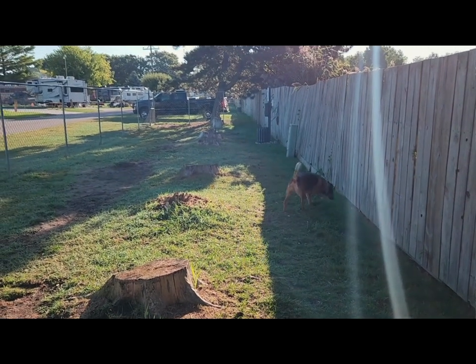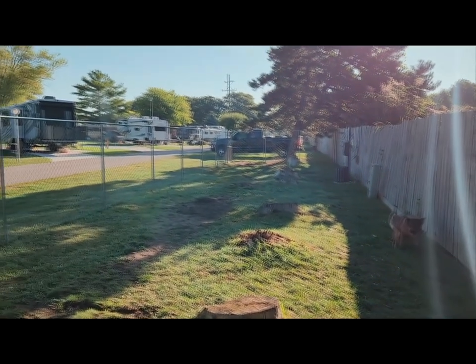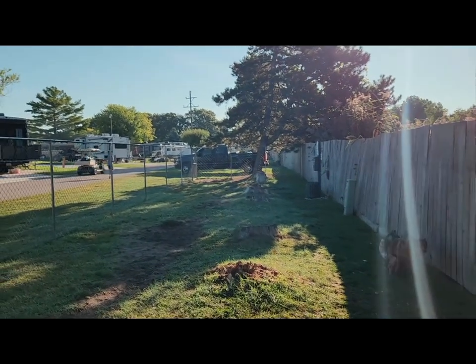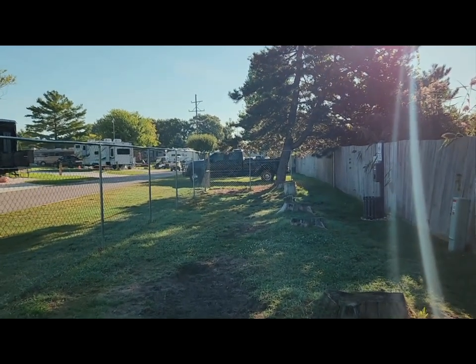Well, we're checking out the dog park here at Poncho's Pond. I say it's Apollo approved. He's actually checking it out and using it for his intended purposes over there. So, not as large as Vacation Station that you saw in our last video, but still pretty good size, actually.